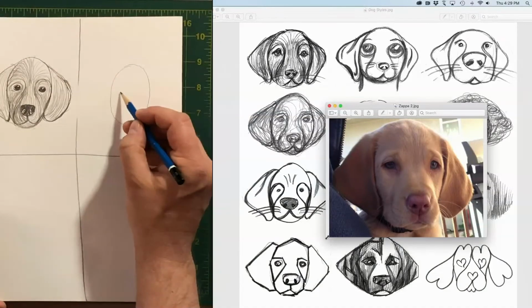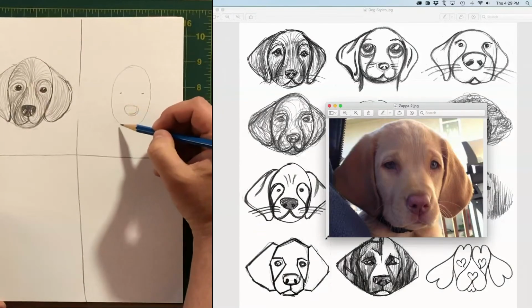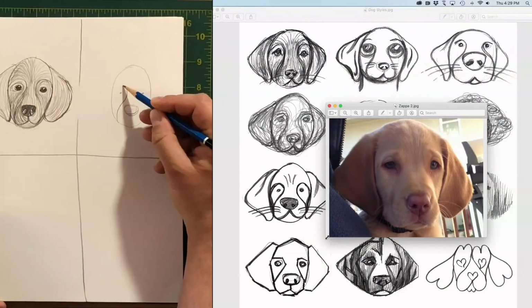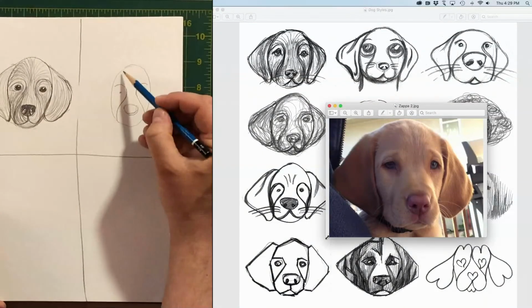Now, again, I'm going to look for these eyes and this nose, right? And this time, I'm going to just come right up and draw this shape on here of this dog like that.